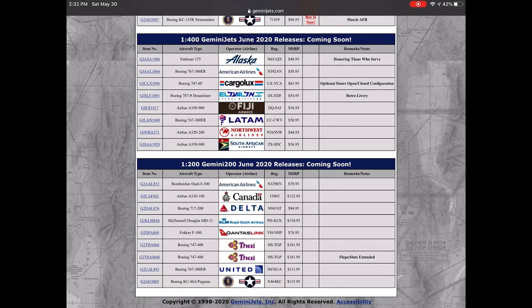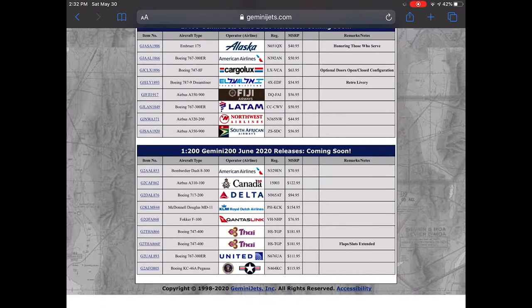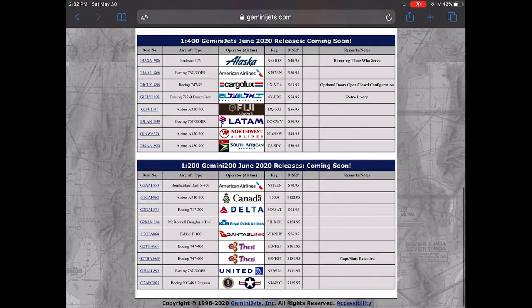First up, we have the Alaskan ERJ, or E175, in the Honoring Those Who Serve livery. Just absolutely beautiful. Everything from the winglet with the American flag to the engines with those three wraparound columns. Just amazing. And that retails for $45.95.